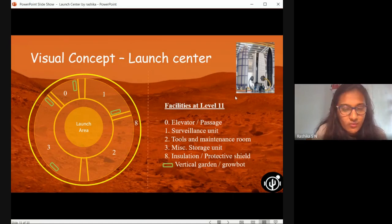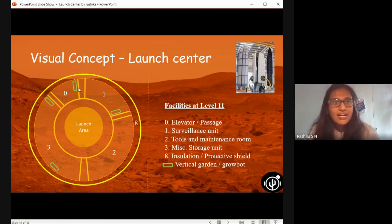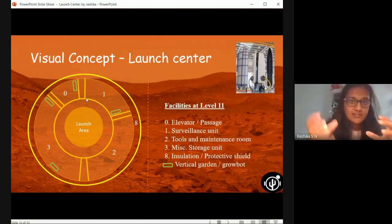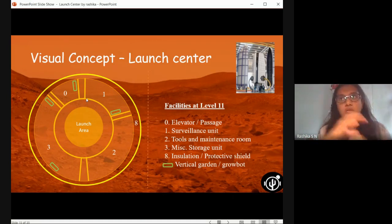Launch center, this is level 1-1 and 0. I have kept it same as the elevator and passage. The first one is the surveillance area. Here, as I explained, these blocks are expandable, that removal, like it goes 2 and 4 and it gets divided.